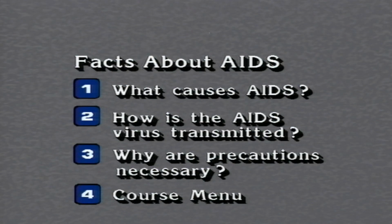Choose one of the following topics you'd like to cover or return to the course menu. We recommend that you review each of the topics.